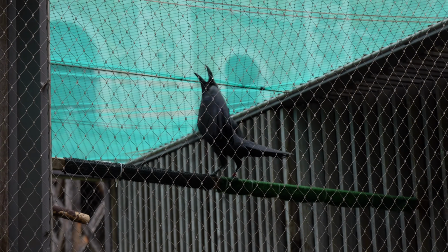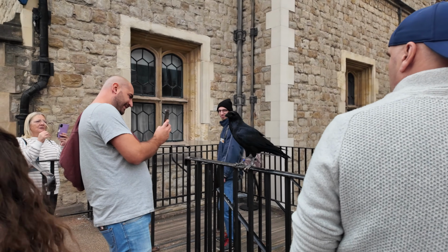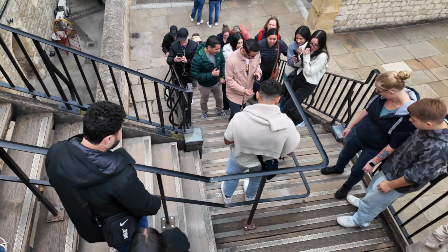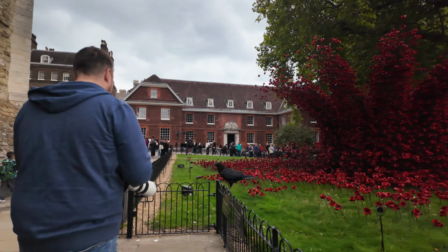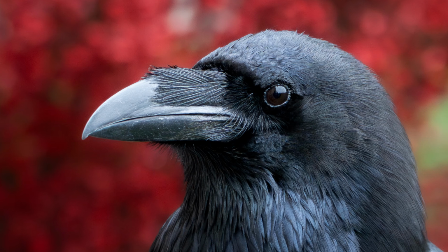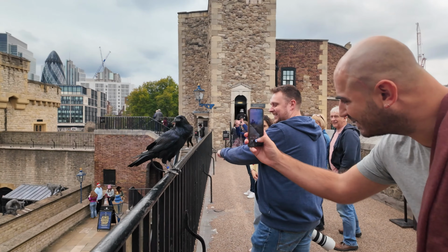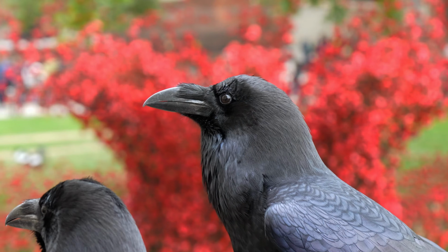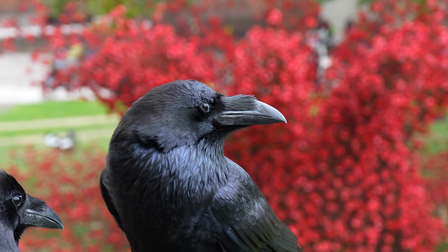People come from around the world to visit this incredible structure and the tower's ravens, to mixed reviews. Hey there, buddy! Inside a raven's skull lies a brain no larger than a walnut, yet it holds around 1.2 billion neurons. Packed tightly together, these neurons form dense networks that let ravens reason, plan, and even imagine future events. They can solve puzzles, use tools, and remember the faces of those who treat them kindly. Or not. It's this astonishing brain power that makes ravens among the most intelligent creatures on Earth.